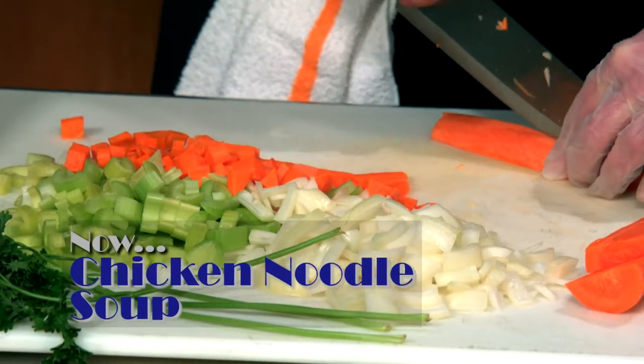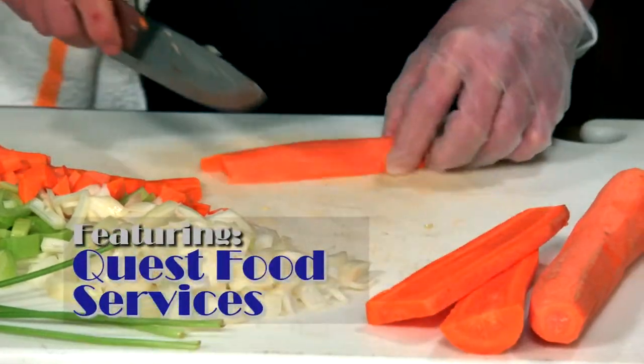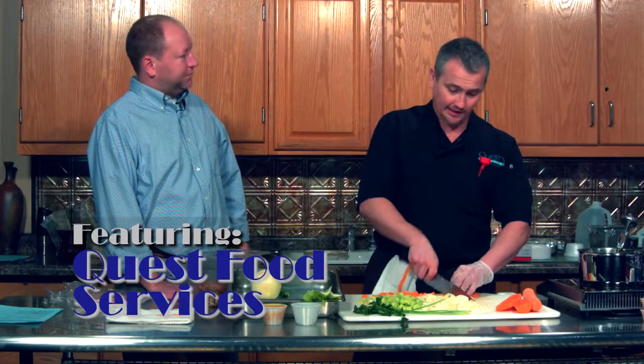Now let's talk about your broth. Do you use a canned broth or do you make homemade stock here? Actually, fresh stock? What we do is use a proprietary chicken base that we purchase. It's actually a sodium-free chicken base.